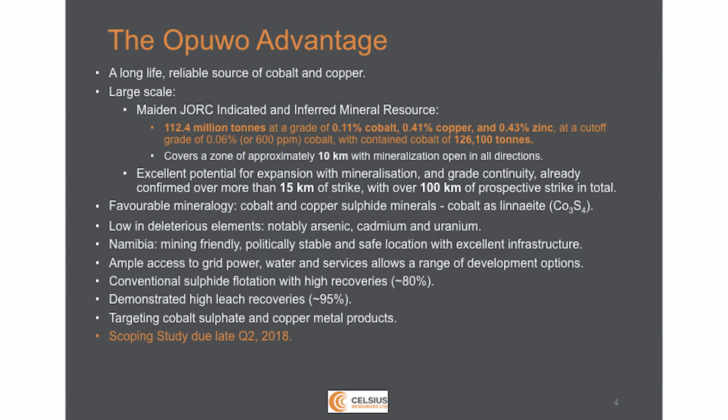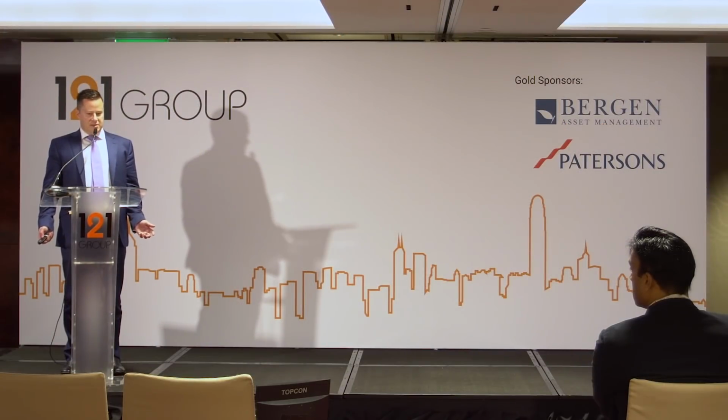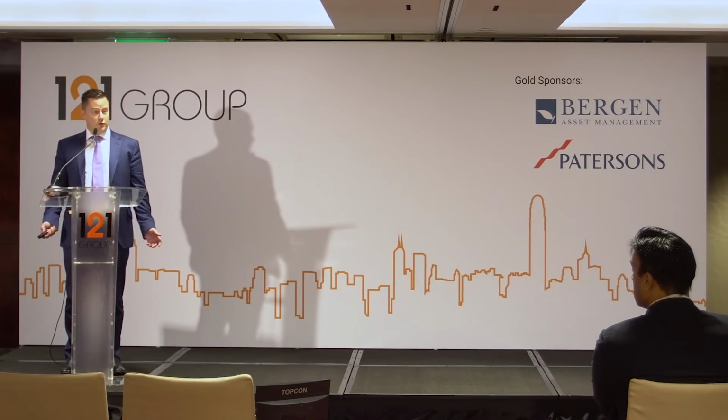So that ranks us outside of the DRC, where most of the cobalt production comes from. We rank as the largest sulphide non-DRC type project. And the type of project being sulphide is important because it feeds into lower capex and opex requirements. It's very large in terms of the scale. The resource we have covers about 10 kilometres of the strike of about 15 that we've identified this mineralisation in so far. We've also got over 100 kilometres of strike length of similar rocks within the tenements that we're yet to explore at all.